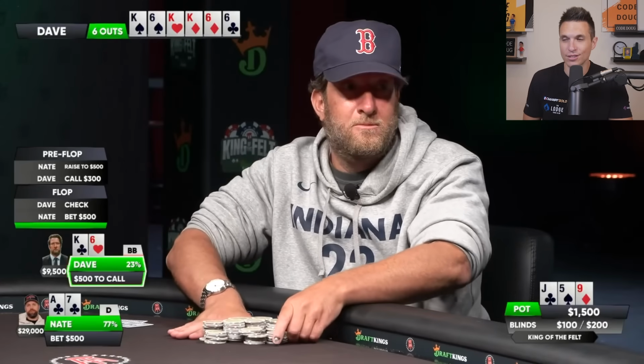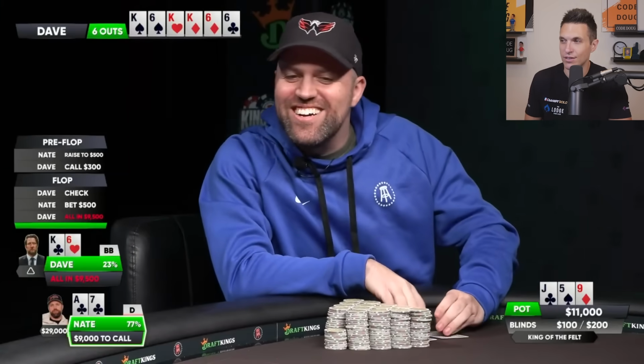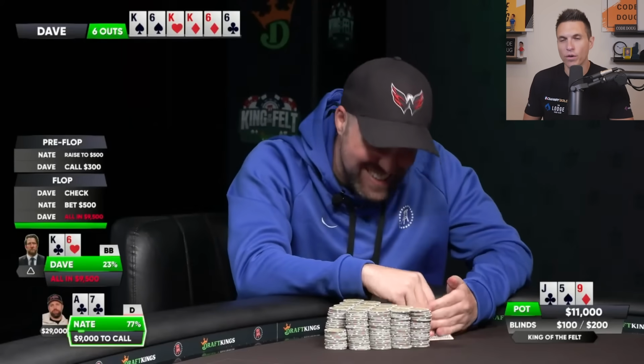This is crazy loose aggressive, and there were certainly better hands to bluff with, like queen-ten or ten-eight or seven-six, and you probably want to use a smaller size as well. But regardless, we see Dave going for it with a big bluff, getting it through and winning some chips back.